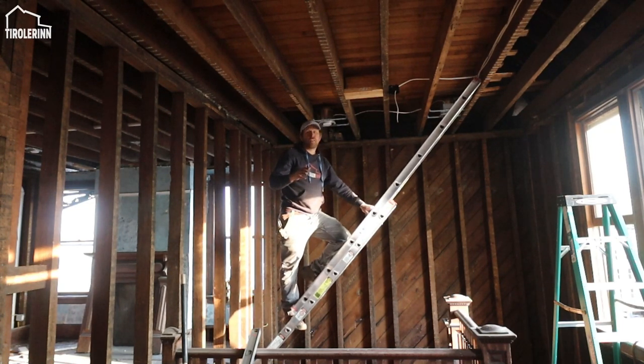So I think we should be fine with that solution, but you just have to stay tuned if you want to find out where exactly we're going to place it. It will also depend on the size of the chandelier that we find. We don't have one yet, otherwise I would obviously have shown it. But we are looking in antique stores to find one.